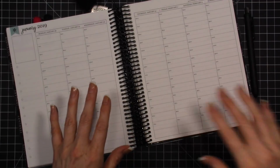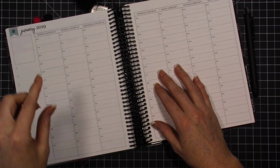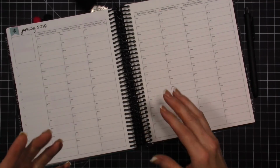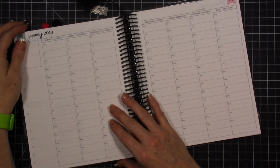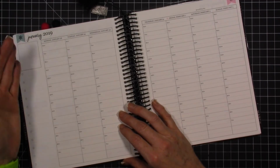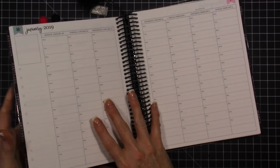So the Erin Condren planner, I used to just get this is the hourly layout, and I used to just get where there was boxes, there's 3 boxes. The thing that I did not necessarily like about that layout is there's no lines, and I like to have lines in my planner. So when she came out with the hourly, I thought, well, I could use that, and I don't necessarily have to utilize the hour slot. I can figure that out. So I'm going to show you how I do that.